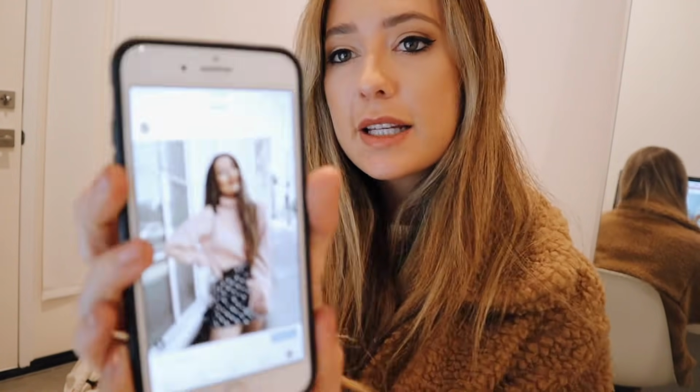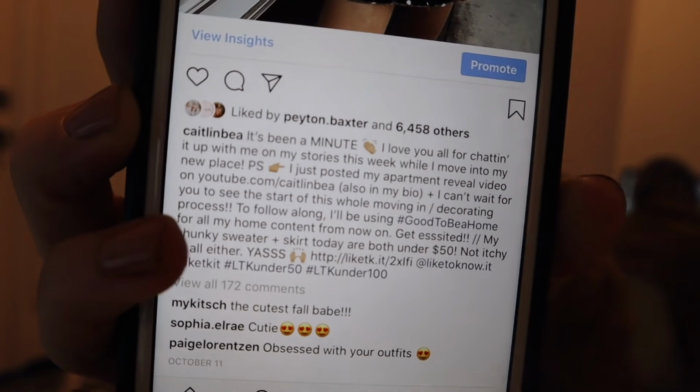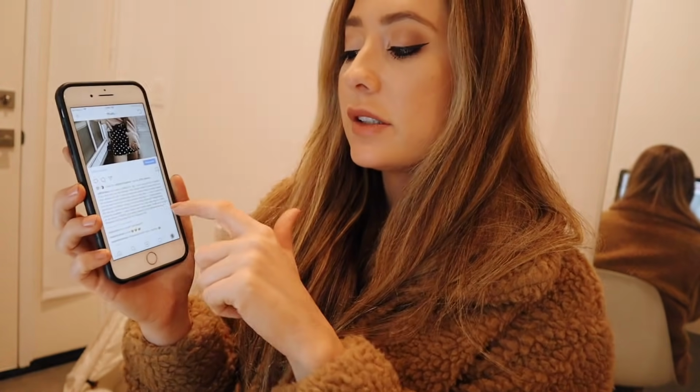If you guys have no idea what I'm talking about, on my Instagram I sometimes post my outfit photos with a link at the bottom. So here's an example. I posted this photo a couple weeks ago. Instagram captions don't actually utilize the links. You can't link a URL in an Instagram caption for some reason. But anyway, I have that little link at the bottom.